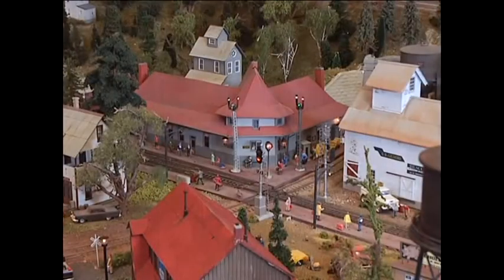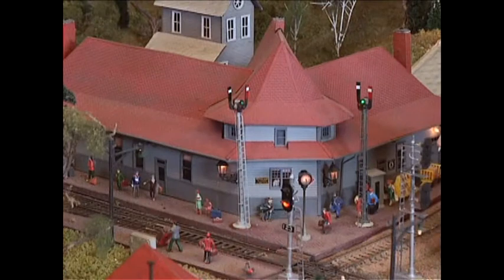The Milwaukee Depot is a two-sided structure and was custom built to our specs, following the lines of a real Milwaukee Depot that existed in Wisconsin. It is made mostly out of styrene and is one of only a few completely scratch-built structures on the layout.